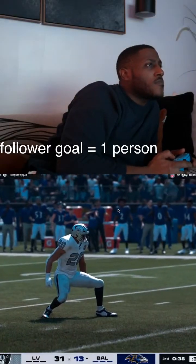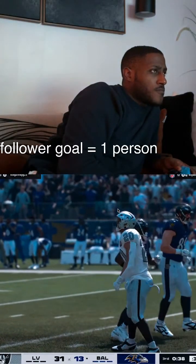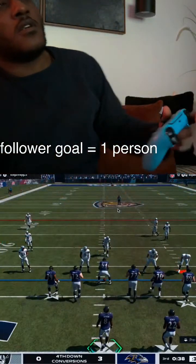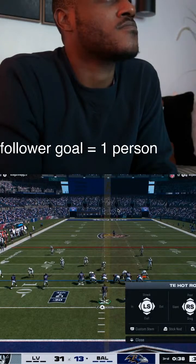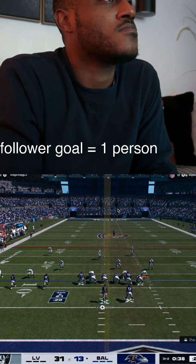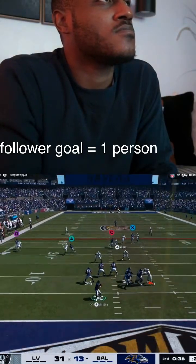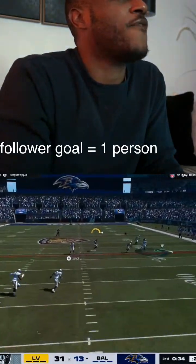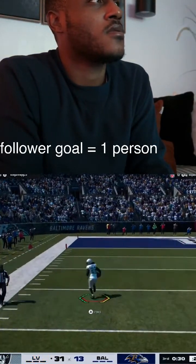Trying to connect, but it winds up incomplete. He was looking for Zay Flowers. And they're going to be stuck with a 4th and long. A full quarter to go, but they feel like they got to make their move now. They are going for this. Play action now with Jackson. That's interference. No, they get him yet again.